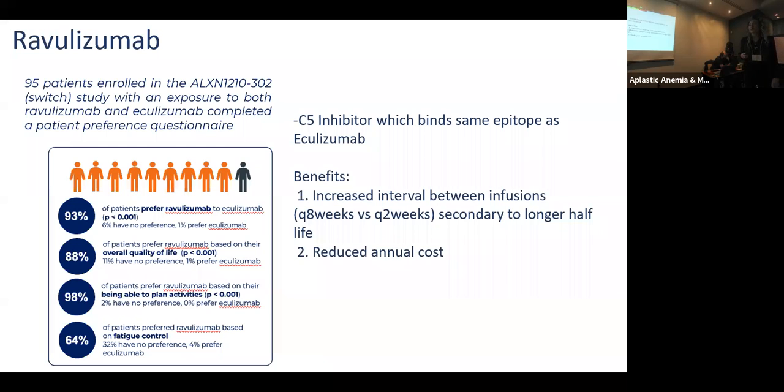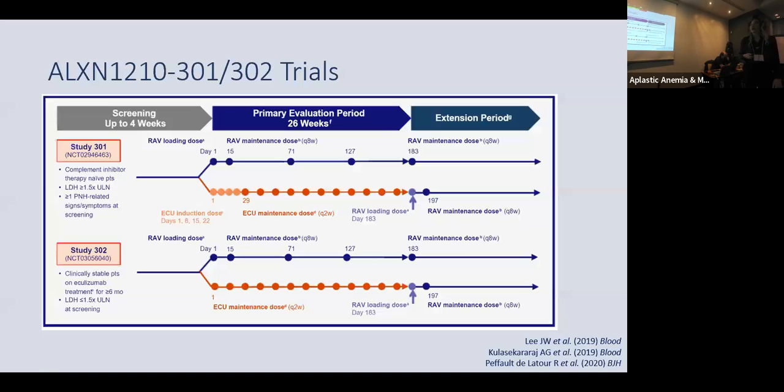I'll show you some of the data from the different trials, but basically patients who had previous exposure to Soliris, who were eventually switched over to Ultomiris or ravulizumab, 93% of them actually preferred the drug. 88% of them thought that they had better overall quality of life. 98% of them thought that they were better able to plan their activities, and 64% of them noticed a change in their fatigue levels.